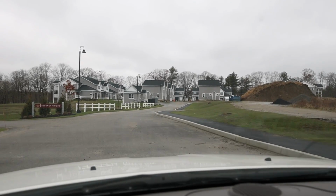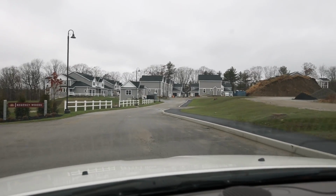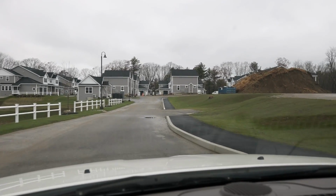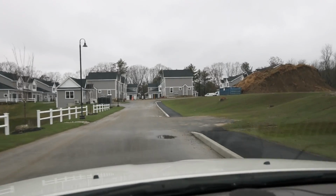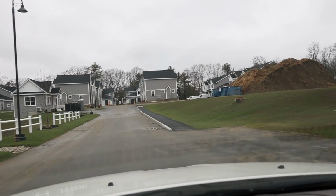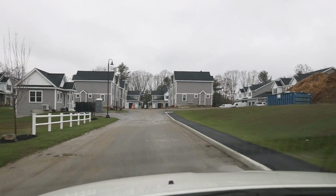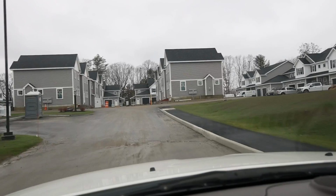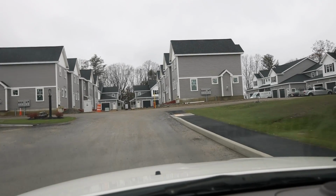All right, so pulling in right off of Route 1 here, you have Regency Woods. And this is not going to be a very long drive through because quite frankly, the neighborhood is not that large. As I mentioned earlier, there's only 32 units. You can tell they're still under construction. It's a pretty drab day out. Give you a good idea as to what it will be like at its ugliest.